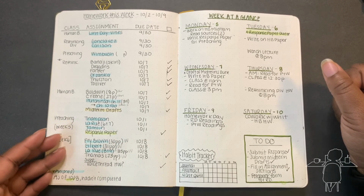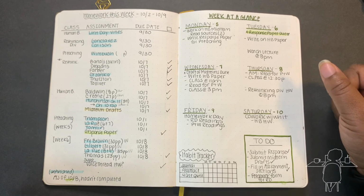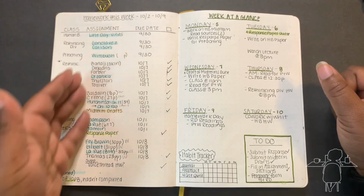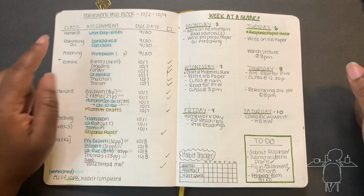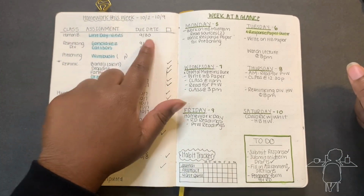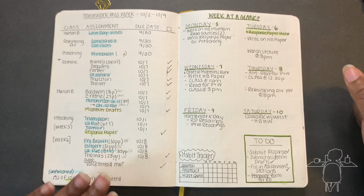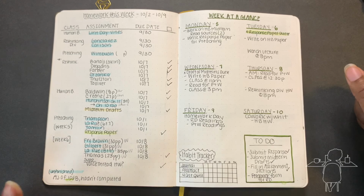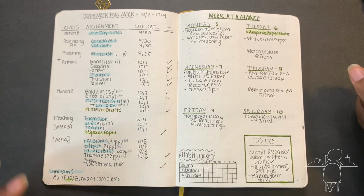So what I've been doing is on a Thursday night, because I have my heaviest workload Friday, Saturday, I'll sit down and write down the homework from that Thursday all the way until the next Thursday. I write down the class, I write down the assignment, I write down the due date, and then I just have everything for all of my classes here. And I love this system. I know for some people it might be overwhelming, but for me, it just helps me to see everything that I have going on in one place, and then I can break it down further in other sections, as you'll see.